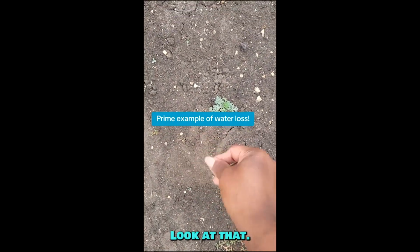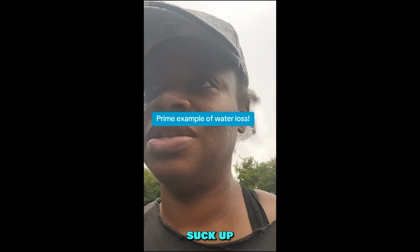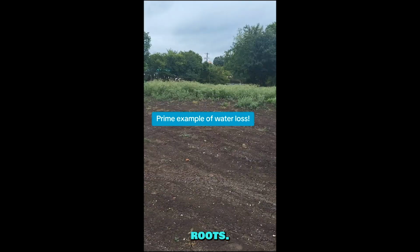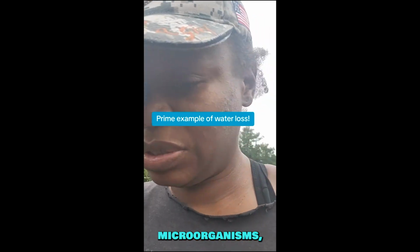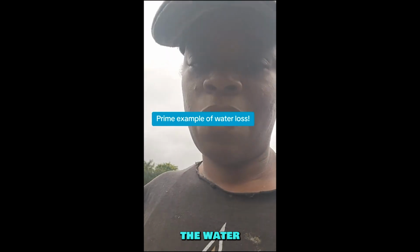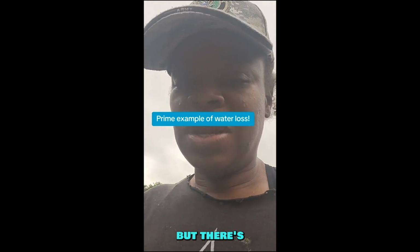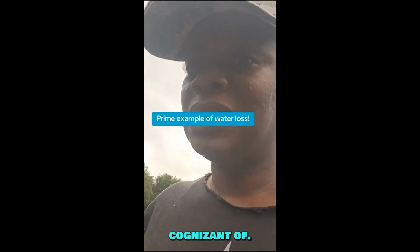Look at that. Because it has no microorganisms, no microbes living inside of it, it didn't suck up that water. That water just ran down and evaporated. It has no cover, no deep roots, so that soil is probably damp and moist. No microorganisms, no worms to continue to conduct that water, to recycle the water from the earth into the atmosphere. So, yeah, I can see where you could be running out of water. But that's something that those that are maintaining the land should be cognizant of.